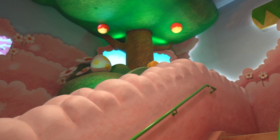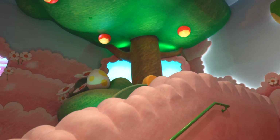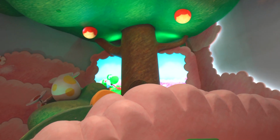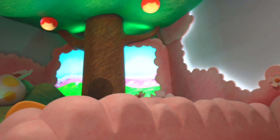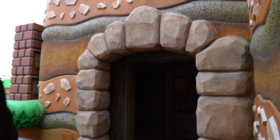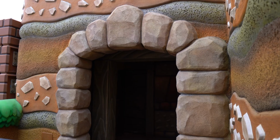This is the real Yoshi's Island. You got all of his eggs right there, all the baby Yoshis. Oh wow, oh my god, there's Yoshi right there. I'm Team Beauty today, Yoshi. We're now outside, and I'm pretty sure this is where the single rider line comes from. This leads into that Yoshi building that we were just at.